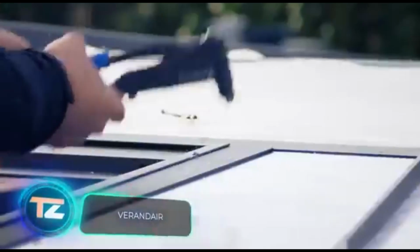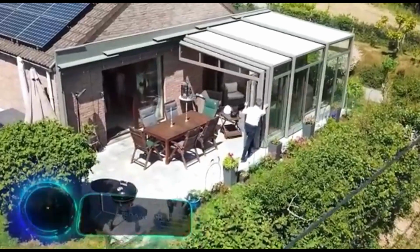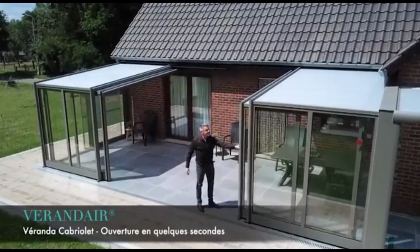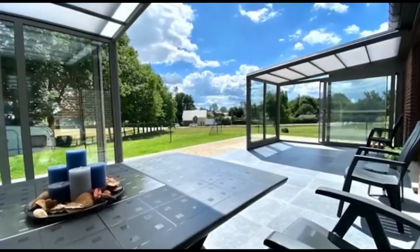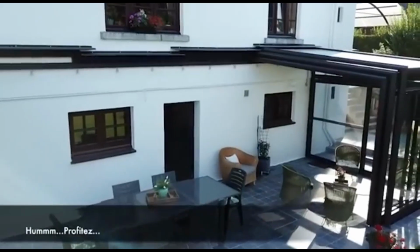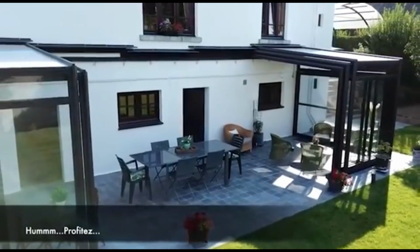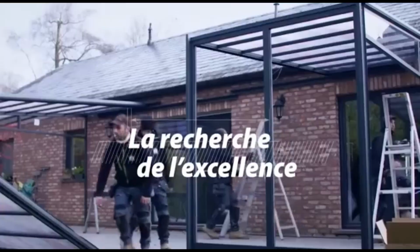Verandair, which has its headquarters in Belgium, serves customers throughout North America, Africa, and Europe. Because they enable you to maintain an ideal microclimate indoors, these lovely pergolas are made to be utilized in both hot and cold climates. Because of this, Verandair products can be used as anything from a study to a winter garden. The engineering is also amazing.